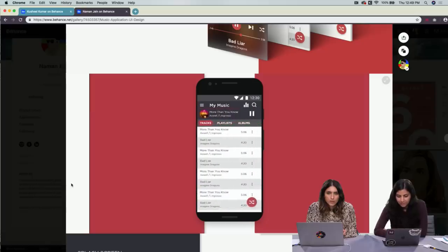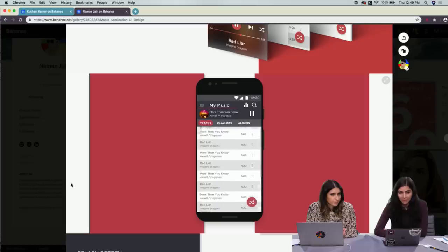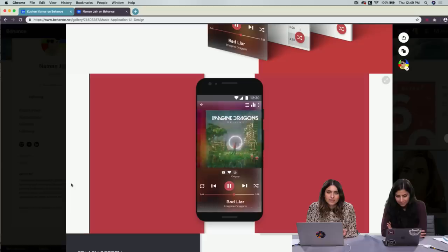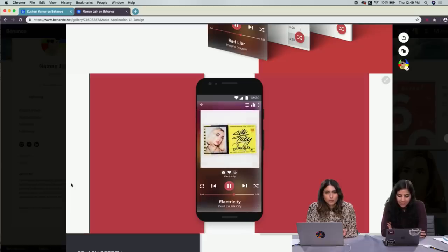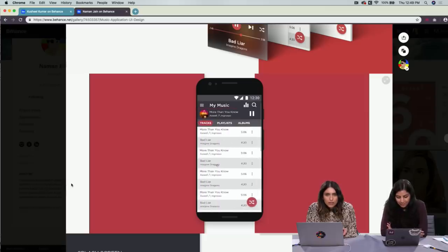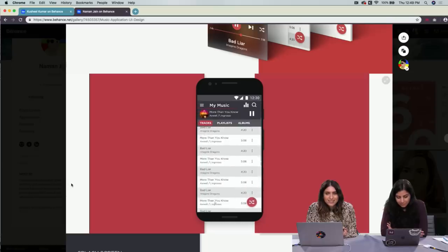Hi, music player. Nice. Did you make this in XD? Let us know if you used XD for this. It looks really good. I like the blurred background. Look at that. I love the blurred background. The drag is beautiful. Oh, I love that song. And Dua Lipa. This is gorgeous. Imagine Dragons. I love Imagine Dragons.